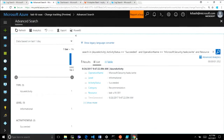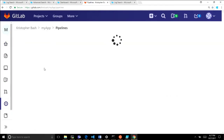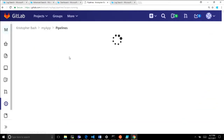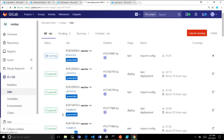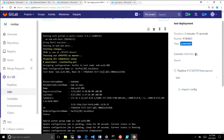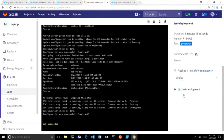The net of it is if I go into my GitLab pipeline, I can see the job running. For the sake of time, I'm just going to jump to a prior one. Here's the last one that we passed. So my test phase, this is where I would build in unit testing and additional functional tests to make sure that's good. So I'm just trying to keep my operations, my configuration management agile and reliable.